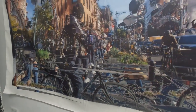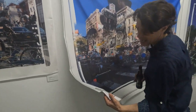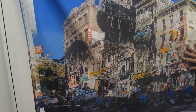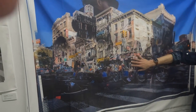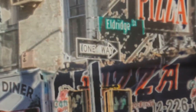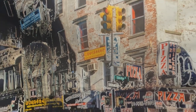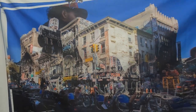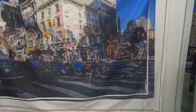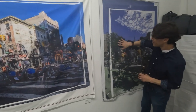And sort of in between there, nice cool yet heavy, a cotton satin for our print of Eldridge and Canal. A lot of details in this one too. Really vivid detail printing. It's high resolution. Printing on fabric now is super high resolution, so you can get really close to it and you don't see the dots. Although this one here, you see texture.